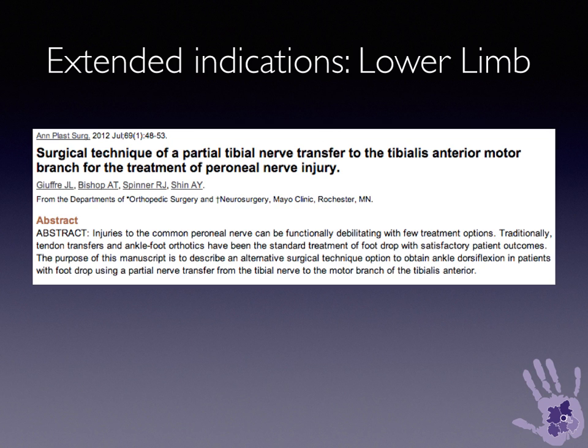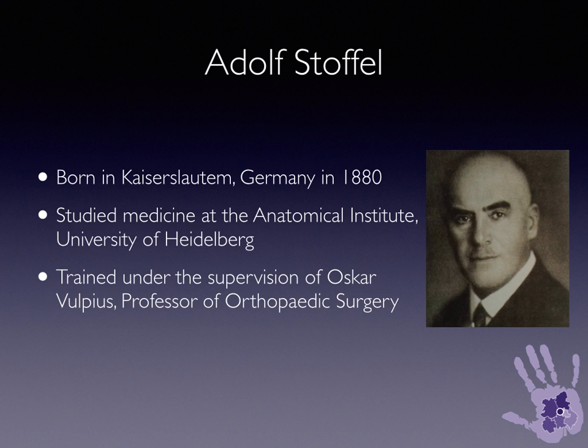Now, as we gain experience in nerve transfer surgery, the indications are becoming extended and including lower limb reinnervation, and a paper by Shin and Spinner et al. from the Mayo Clinic talks about using FDL branches from the lesser toes through the interosseous membrane to reinnervate the tibialis anterior muscle through the deep branch of the peroneal nerve in continuity lesions of the peroneal nerve. And this is a technique we now use in Birmingham.